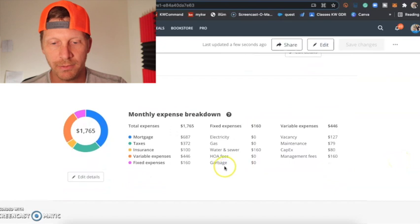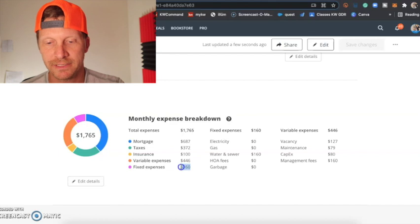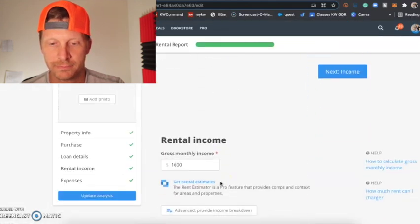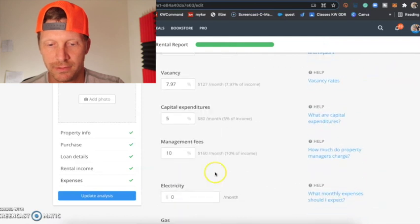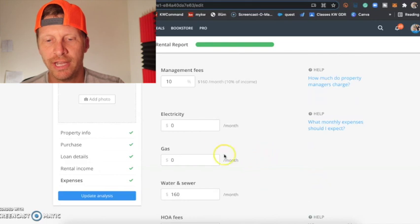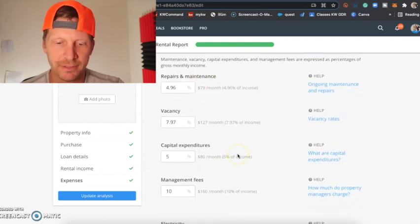So here we go. Your mortgage, taxes, and again on this one, taxes are $327 a month. So that's higher than what we've seen in the past. Other fixed expenses. Why is fixed expenses $160? Oh yeah, duh, because it's water. It's interesting they call that fixed, but they don't call these. I guess those are estimates. That's fair.